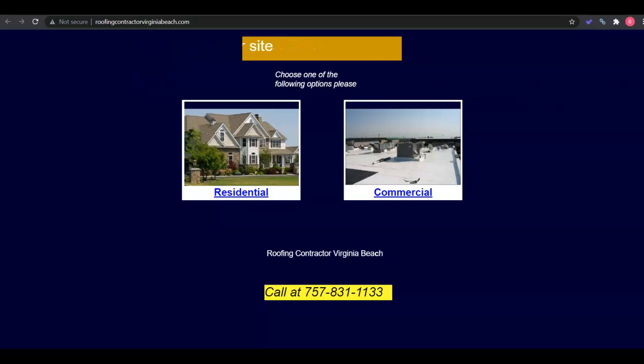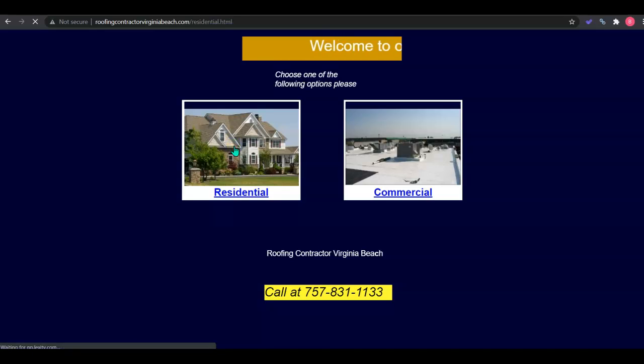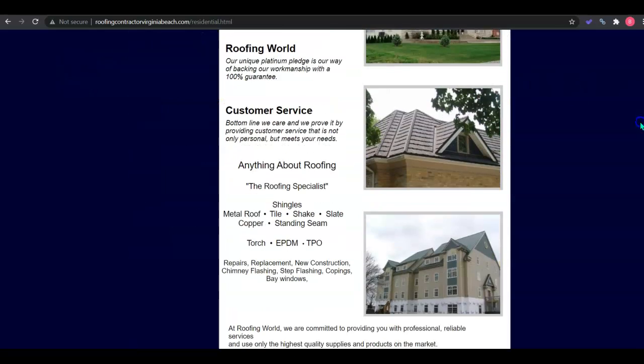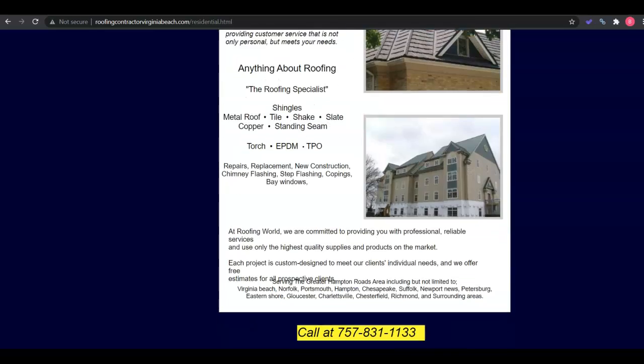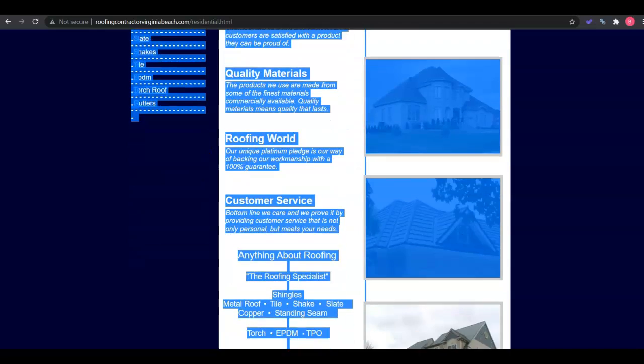Now going into the appearance of the site, the appearance is very simple. If we click on residential, we're going to get information about residential. If we click on commercial, we're going to get information about commercial. Now the appearance is for the customers. Google is not ranking your site based on appearance. Google is using bots called crawlers that are scanning all the content within your site.